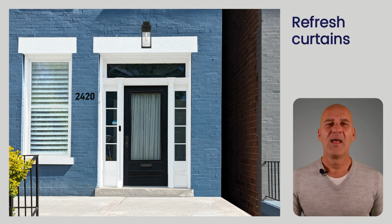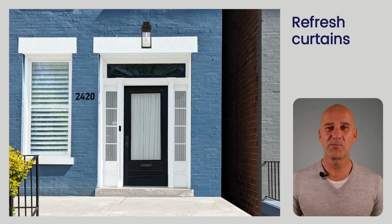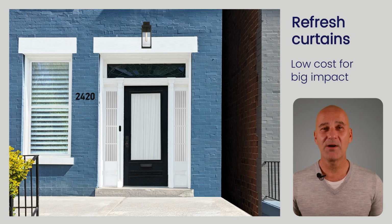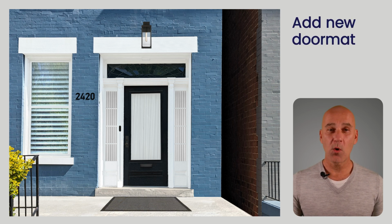Entry curtains, they get really grungy quickly. And these are dingy. Ugh. Let's put up new sheer curtains to brighten it up. They only cost about $10 or $15 from Amazon, and it gives a super crisp, clean look, see? Now that everything's all buttoned up, let's soften it up a bit to make it more inviting. Let's add a doormat.